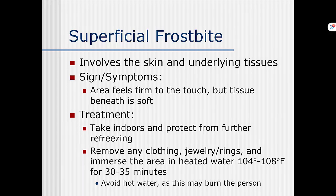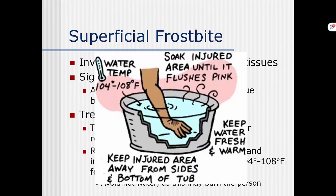Avoid extremely hot water, as this may burn the person. Remember, with frostbite, the individual cannot always tell sensation, so it's possible that the individual may not be able to tell if the water is too hot and is actually burning the tissues. Here's an image of how we treat superficial frostbite. We soak the injured area until it flushes pink. Keep the water fresh and warm, and keep the injured area away from the sides or the bottom of the tub.